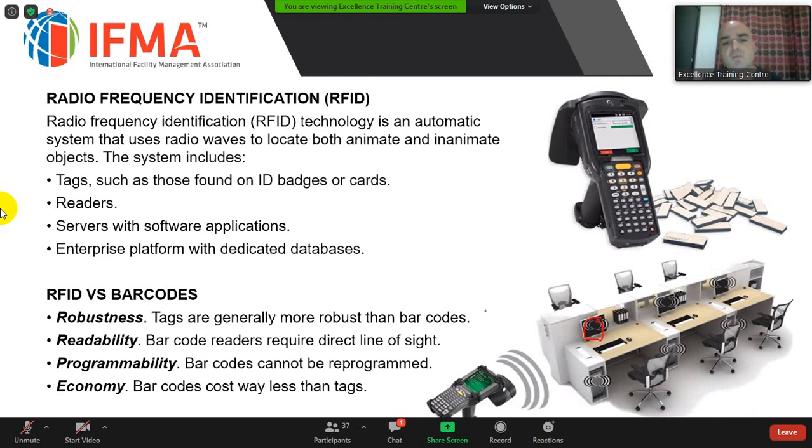Tags are generally more robust than barcodes. Readability: barcode readers require direct line of sight. Programmability: barcodes cannot be reprogrammed, while the RFID chip can be. Economy: barcodes cost way less than tags, but now with the advance of technology, tags are becoming cheaper.